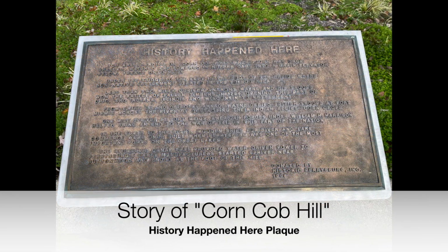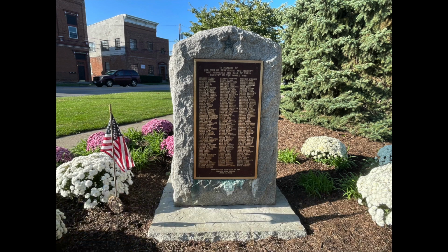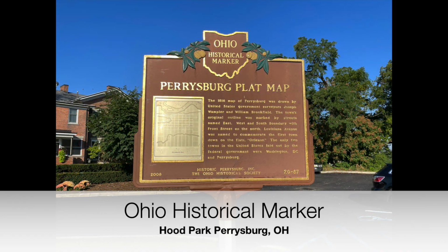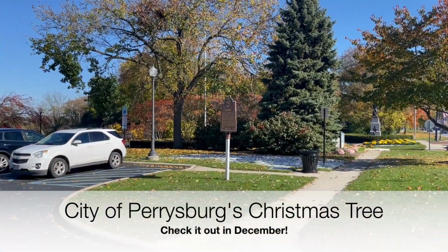Number 6 is a History Happened Here plaque about Corn Cob Hill. Number 7 is a World War I memorial. Number 8 is a war memorial for several wars, including World War I, World War II, the Korean War, the Vietnam War, and the Gulf War. Number 9 is an Ohio historical marker from the Ohio Historical Society. And finally, number 10 is the City of Perrysburg's Christmas tree. What a fun way to end this.